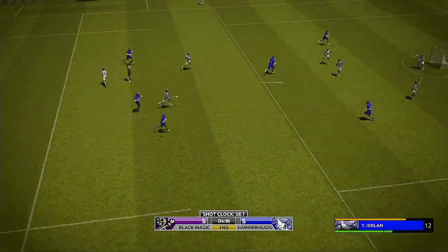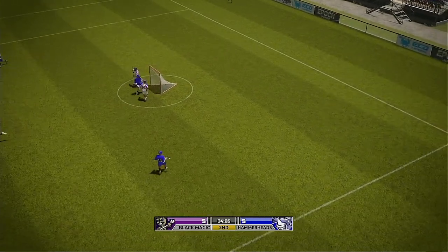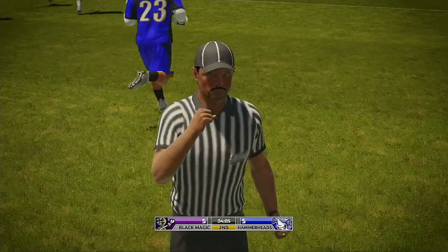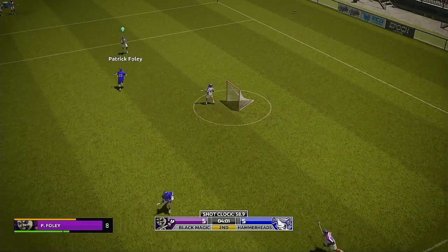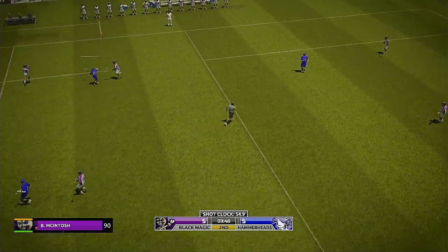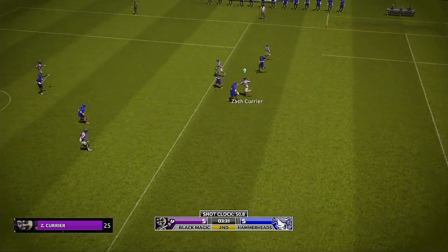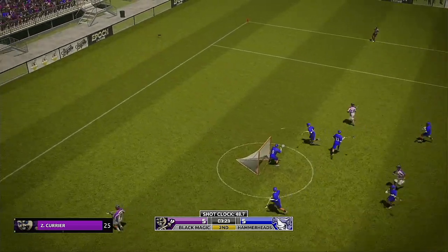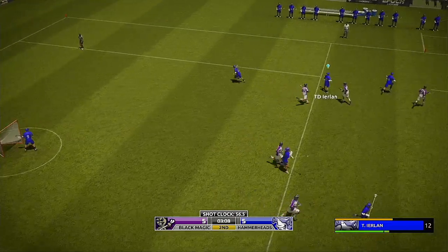Enter line wins it for the home team. Ball side right. Steps in to shoot. Powell overstepping. Lack of discipline there. Let's see what they can do. The ball goes to the ground. The home team come up with the possession. Chance for them now.